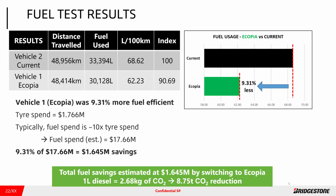For CO2 emissions, 1 litre of diesel roughly equates to 2.68 kilograms of CO2 emissions. Based on the 3,300 odd litres of fuel that was saved in this test, that Ecopia vehicle emitted 8.75 tonnes less CO2 than the other vehicle, just by changing their tyres. So that is a significant sustainability story to use.